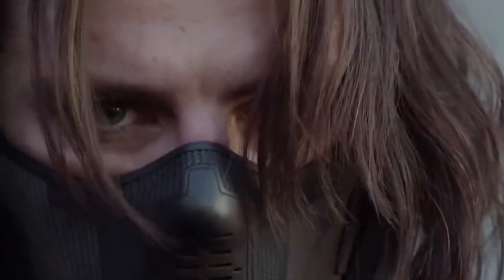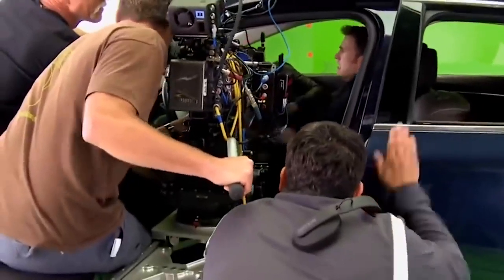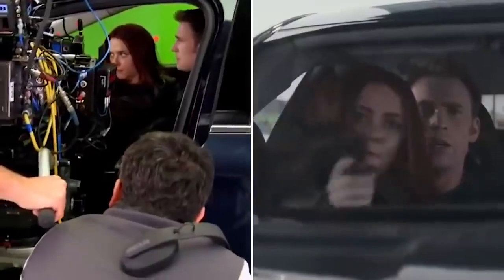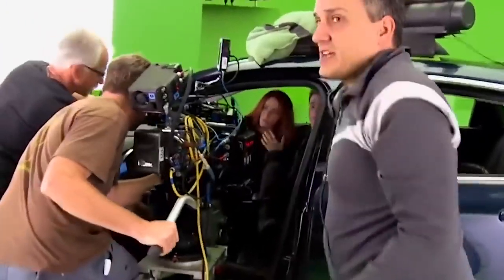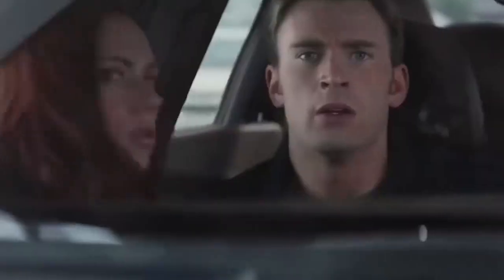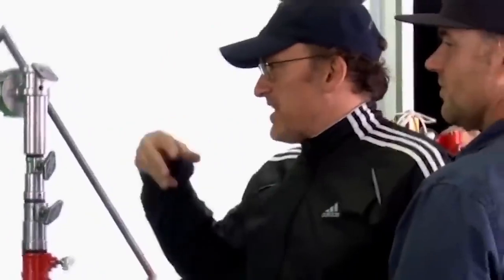Bucky's actor, Sebastian Stan, wasn't even present for this part of the filming. Scarlett and Chris Evans filmed at a standstill in a studio car in front of a green screen. What makes the whole behind-the-scenes moment even more lackluster is that they also filmed without sound effects. They instead took directions on where to look and where to shoot from the director.